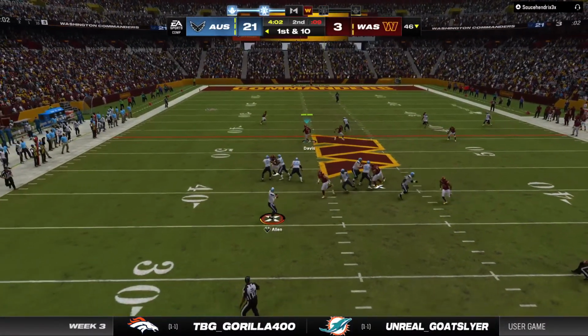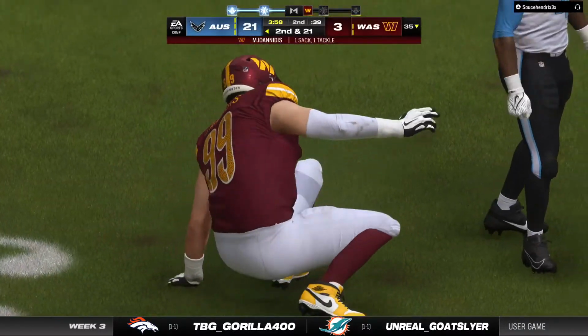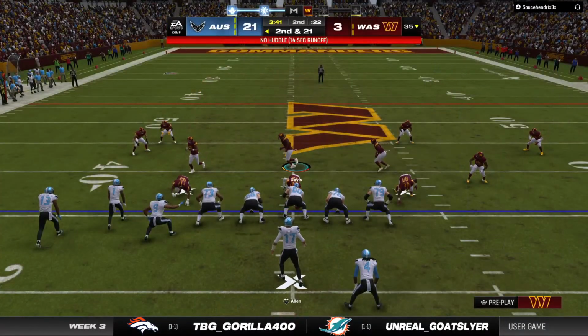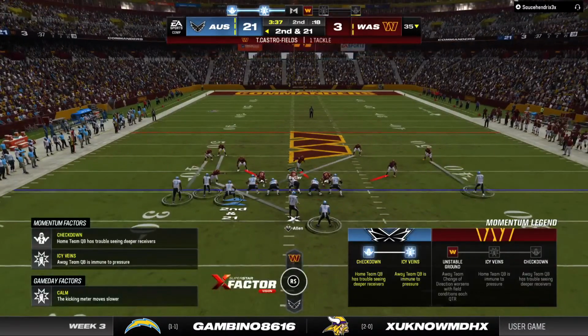Now Allen to throw on 1st down. And the Washington pressure gets to him. He will go down. Well, they're in some hot water now after that sack, it's 2nd and 21.